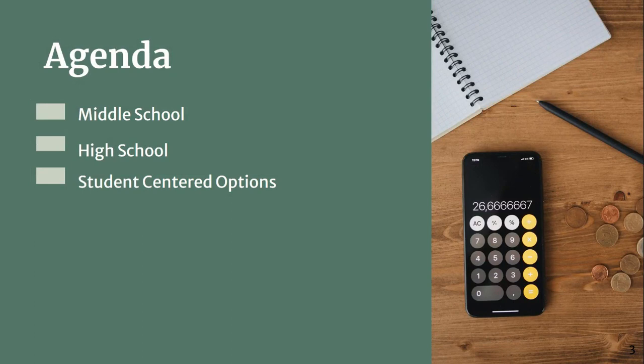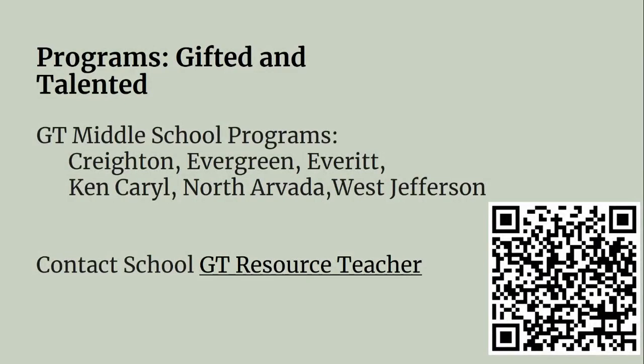Thanks for joining us today. Here's what we're going to be covering. We're going to be covering what GT programming at the middle school looks like, what it looks like at the high school, and then the many differentiated student center options as well for your GT student.